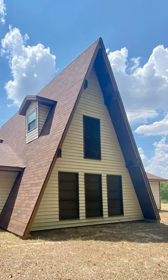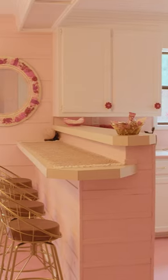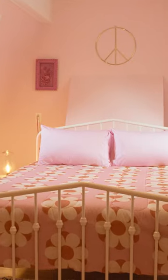When I first bought the house, the outside and the inside were all yellow. I knew that it was really gonna need a whole new coating. Let's just paint it pink. If it's not pink, it can't be.